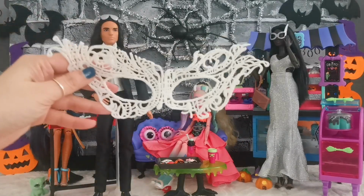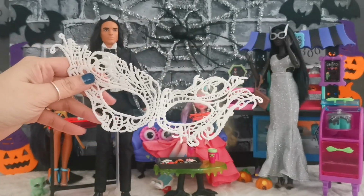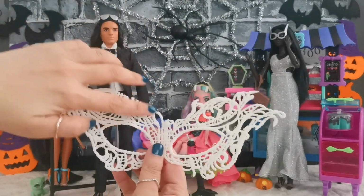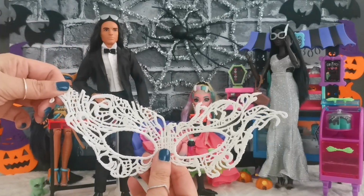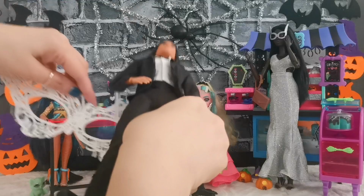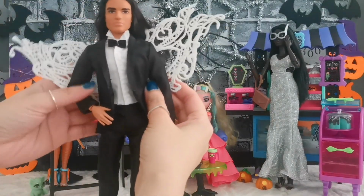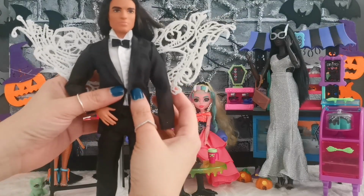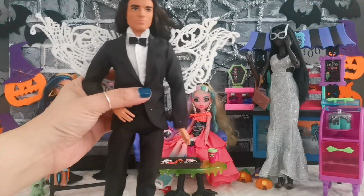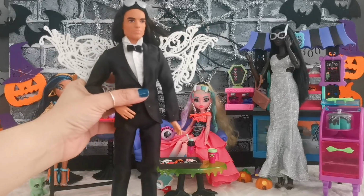I have this mask. I got this from Daiso as well, and I went ahead to cut this part a little bit out. I'm not sure whether it will look great on him as a wing, like so. What do you think? I'm gonna try and pin it down, and I will let you see how it turns out in a little bit.